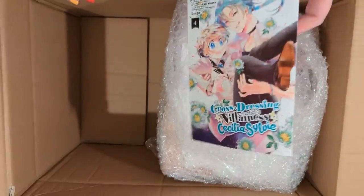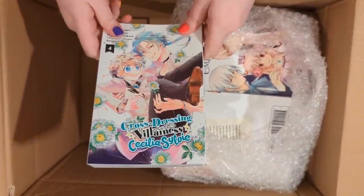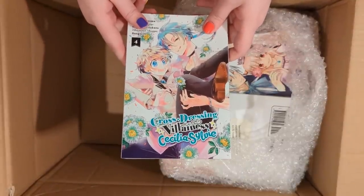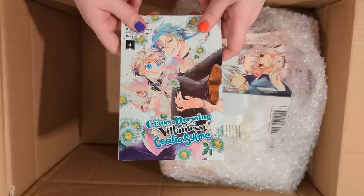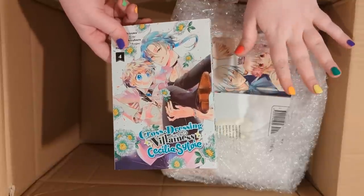Next we have... Yes! This is the one I was really, really hoping for. This was the first one into my basket for this order. Cross-dressing villainess Cecilia Sylvie 4. I gave volume 3 a 10 out of 10. I loved volume 3, and I couldn't wait for volume 4. Volume 4 is the start of a new arc, and I hope it's going to be as good as the last arc, because I really loved the last arc, especially the ending with the whole... spoilers. Anywho, villainess isekai.